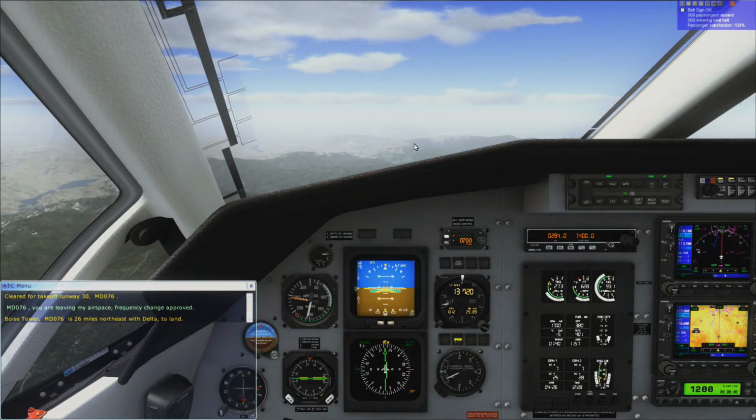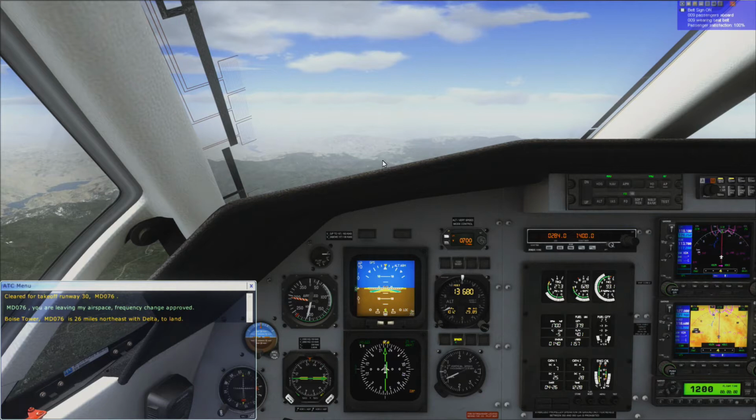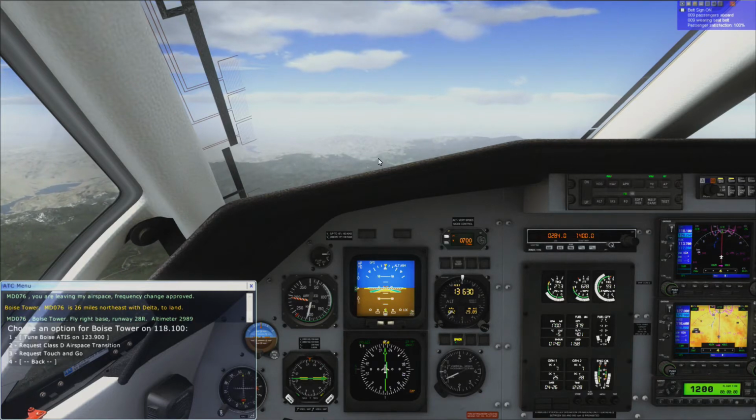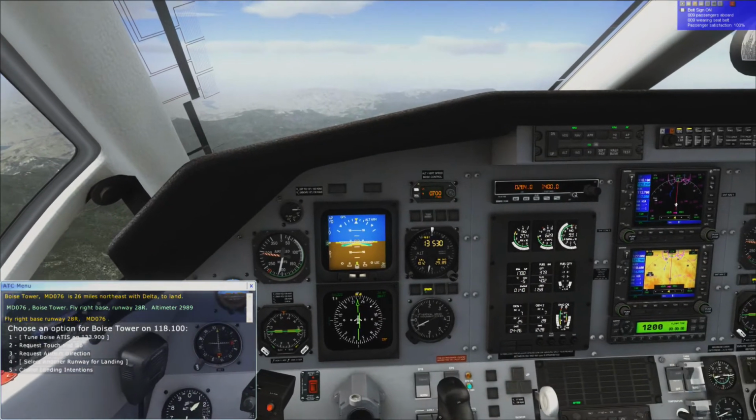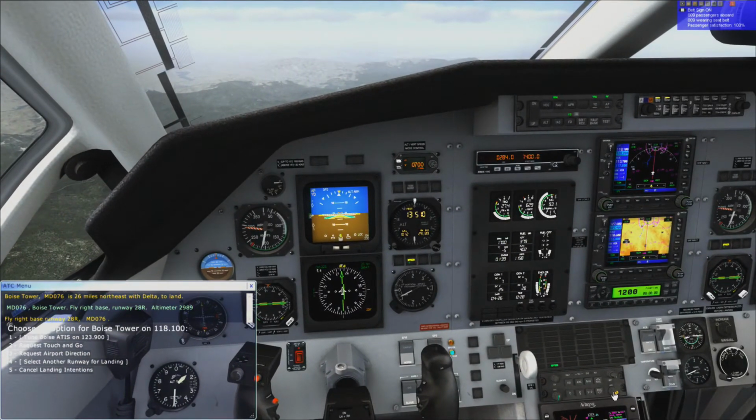Boise Tower, Mike Delta 076 is 26 miles northeast with Delta to land. Mike Delta 076, right base runway 28 right, altimeter 2989. Acknowledge that. Right base runway 28 right, Mike Delta. Okay, so we're gonna bring our heading over to 28.